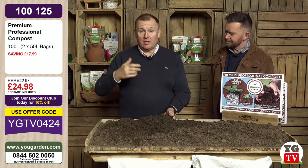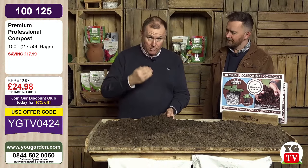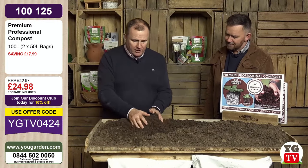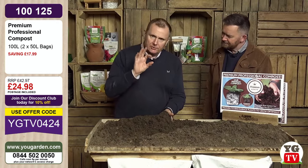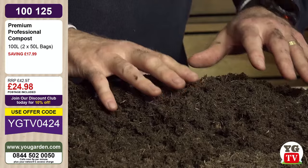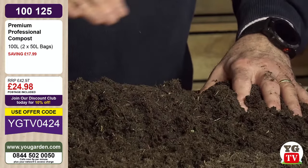There are exceptions, so things like rhododendrons and azaleas, they love to be properly acidic in terms of the ericaceous soil or compost they're growing in. But most things like it just on the slightly acidic edge of neutral. So that's what this is designed to give you. It's got a pH buffer to keep it in exactly that zone.